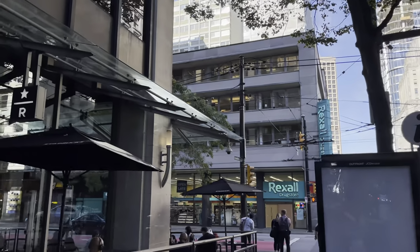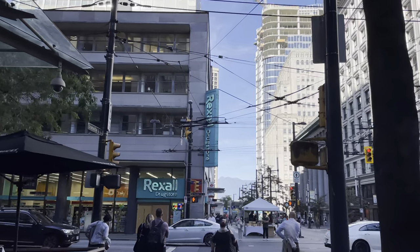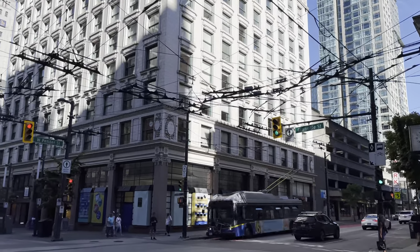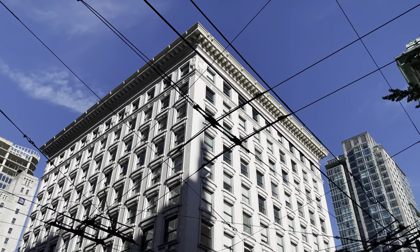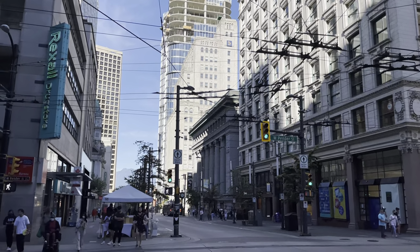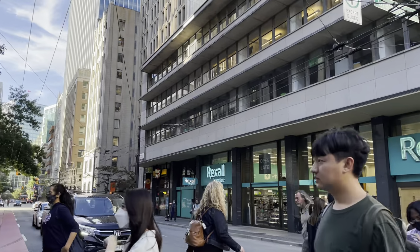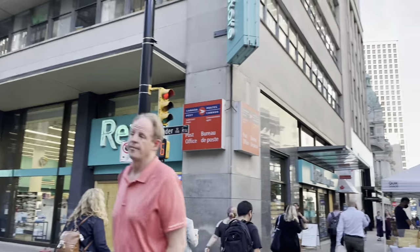It was built in 1915. And here we are at West Pender Street. The building on the opposite corner there used to be the Montreal Trust Building, and it was built in 1929. That's a look to the west down Pender.